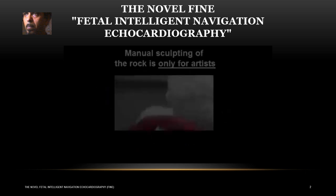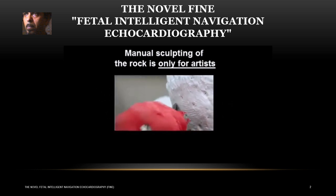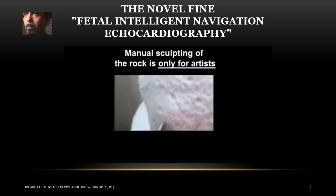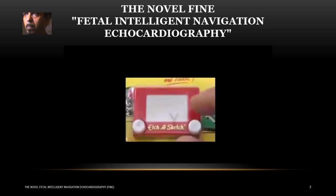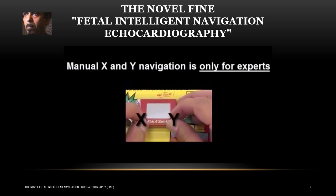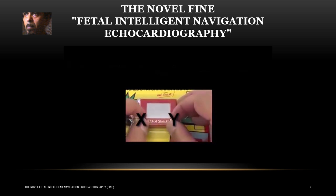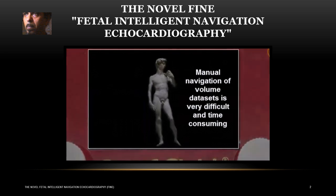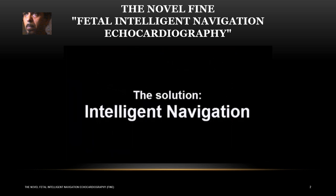Manual navigation using X, Y, Z. Manual sculpting of the rock is only for artists. Manual X and Y navigation is only for experts. Manual navigation of volume datasets is very difficult and time-consuming.